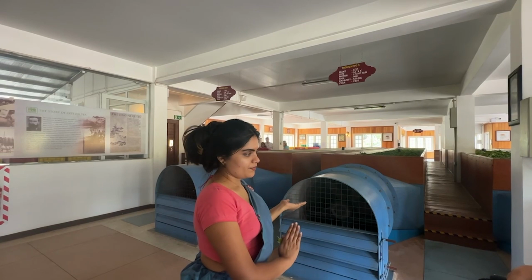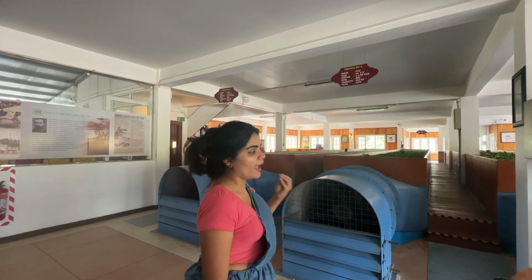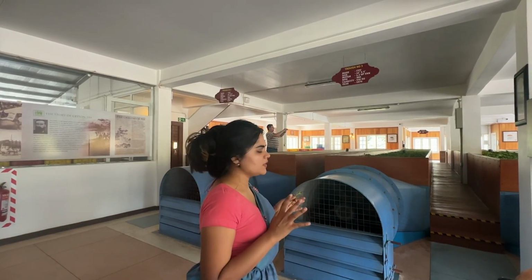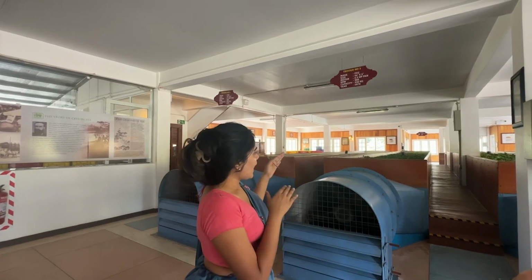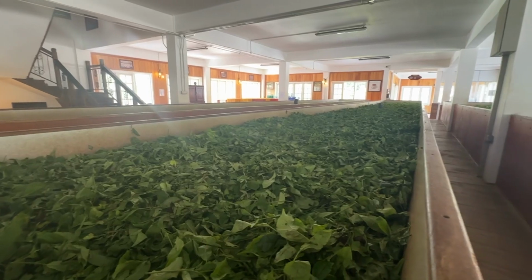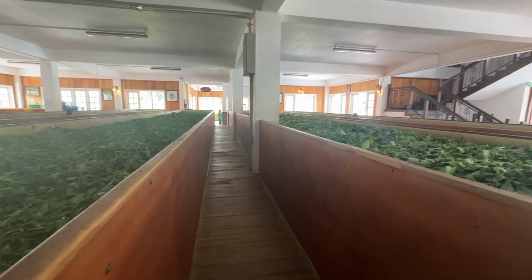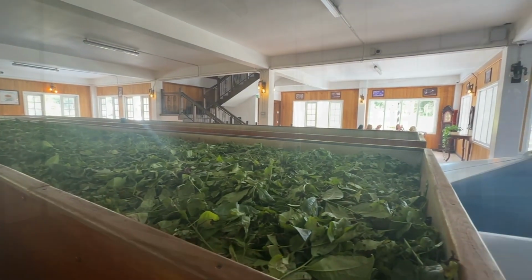James Taylor, a British planter who arrived in Sri Lanka in 1852, introduced tea to Sri Lanka in 1867. This is his factory. Once you arrive, you're assigned a tour guide, and I say she because I only saw women, who will give you a personal tour and explain the various stages of how the tea leaves go from being plucked to dried out, and the stages they go through to actually become tea.